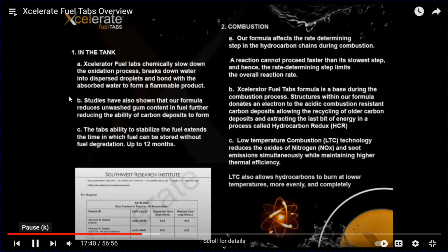One of the cool things about this product, when we talk about redox, is that one of the benefits of putting this product into your tank and it going through its process of burning more of the carbon and more of the fuel completely, it actually lends an electron to the acidic carbon that is formed on your engine. So what ends up happening, because our product is a base, in the combustion process, right? So it lends an electron to the acidic hydrocarbon that's resistant to combustion. And so it allows us to burn more of the fuel.